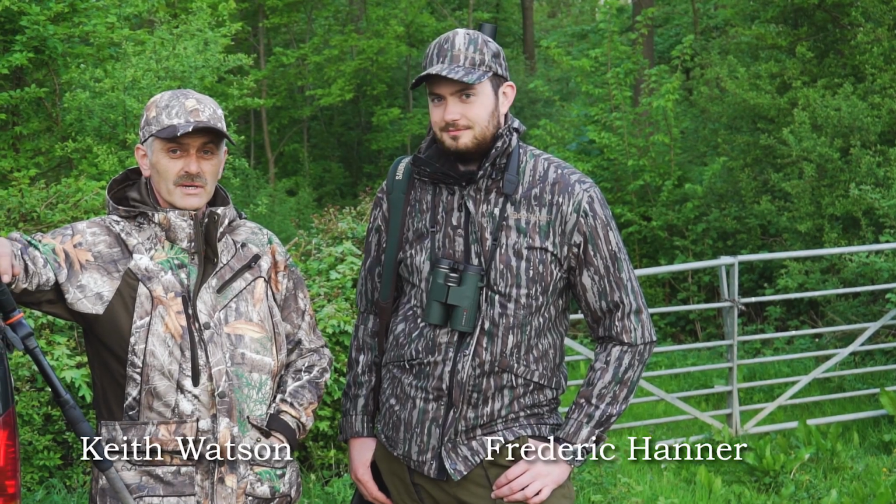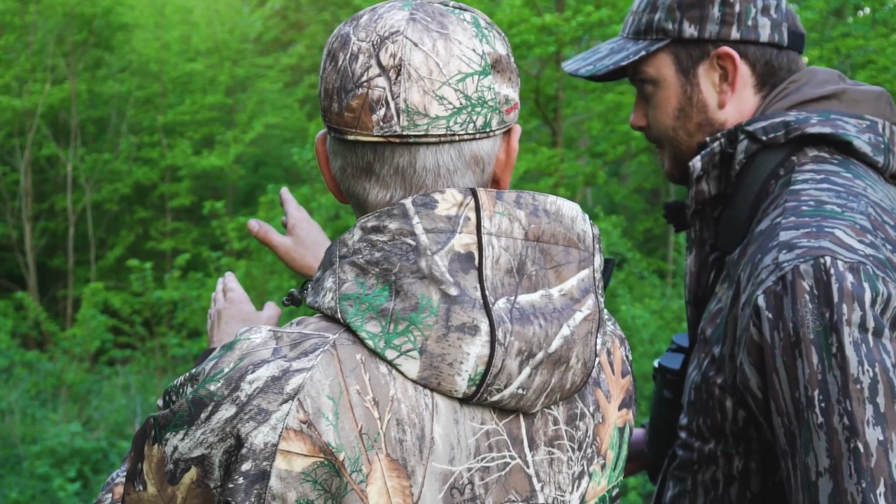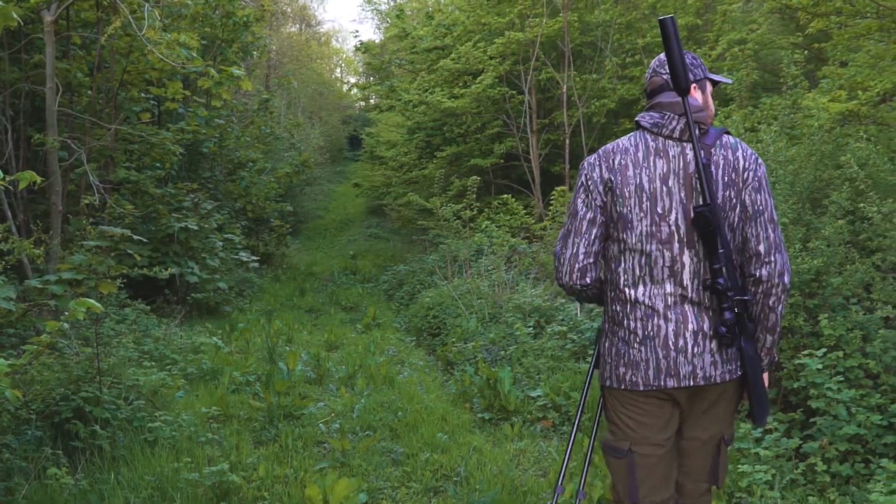Right, we're here this evening. We're going to have a quick look out for the last couple of hours, see if we can find a half-decent muntjac. A little bit late in the year for that, really, but you never know, you look. Or potentially we're going to have a look for a roebuck. We're just going to head off and see what this Sauer rifle can produce.